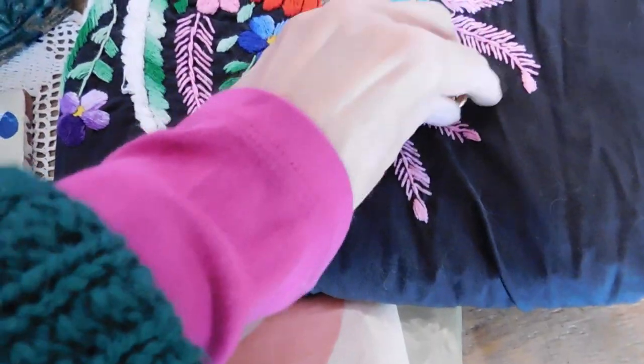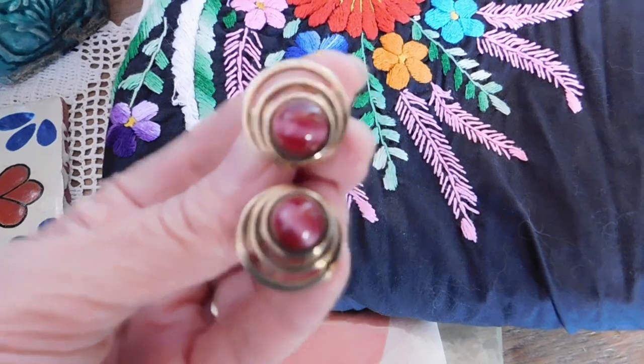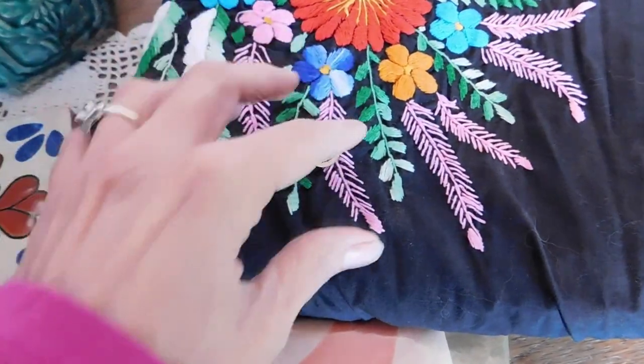And we have a set of Swank mid-century cufflinks, the red stone. Those sold for $18, and I think that may be plus shipping on those.